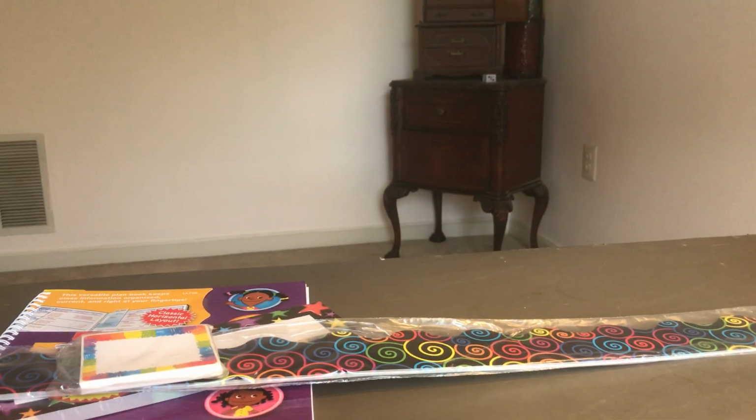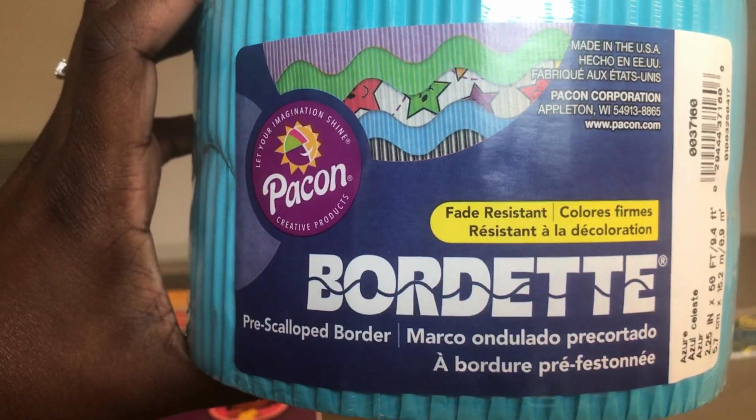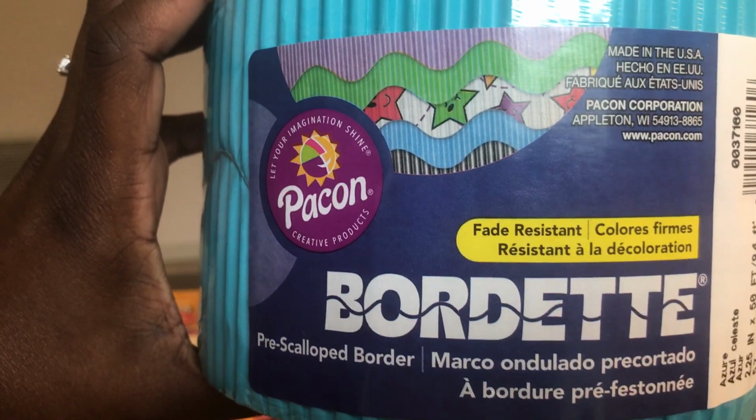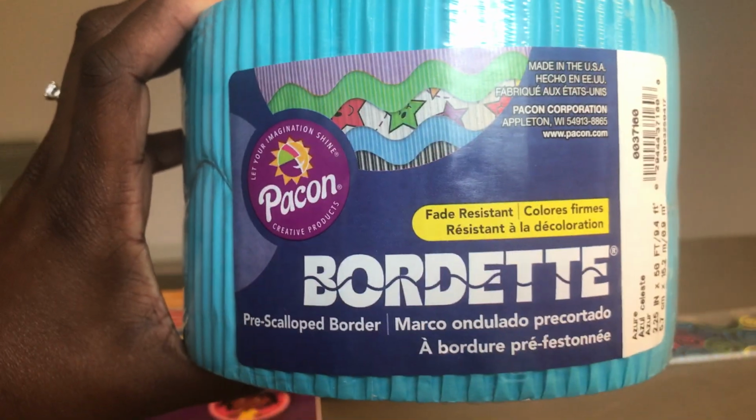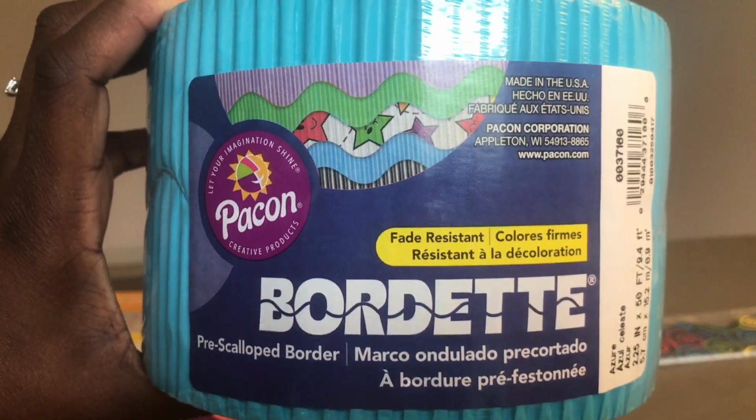And the last, oh no, 2 more items. Then I got this, which is my favorite. I guess I'm old school, so old school teachers will tell you that they love this border. It's Bordette. It's wonderful. You get so much. I like the colors. You can have it for so long. You really can use this for a really long time. And it looks good with the newer borders too.